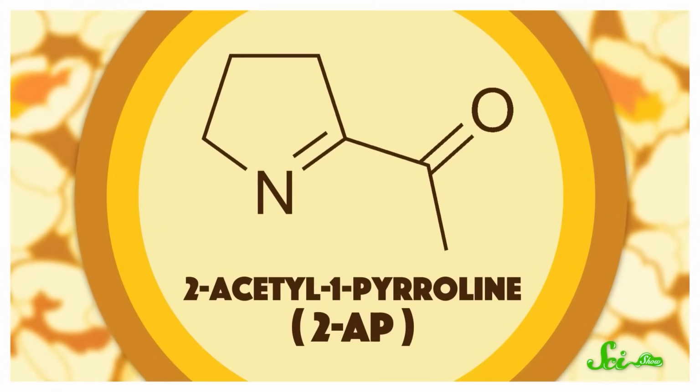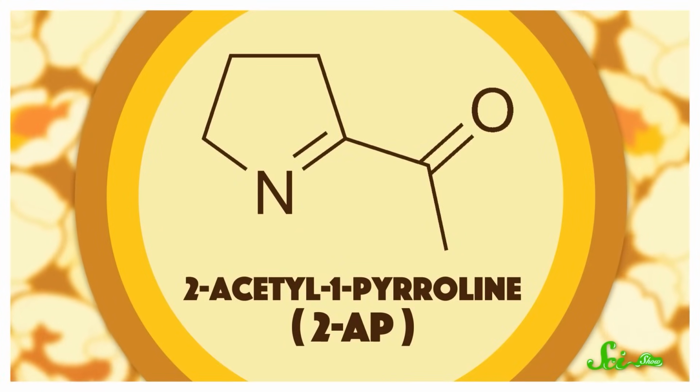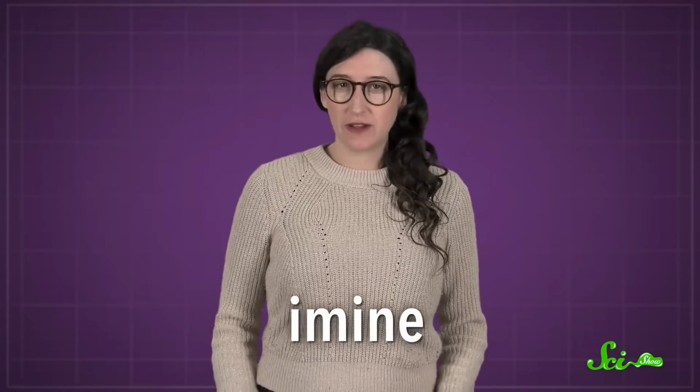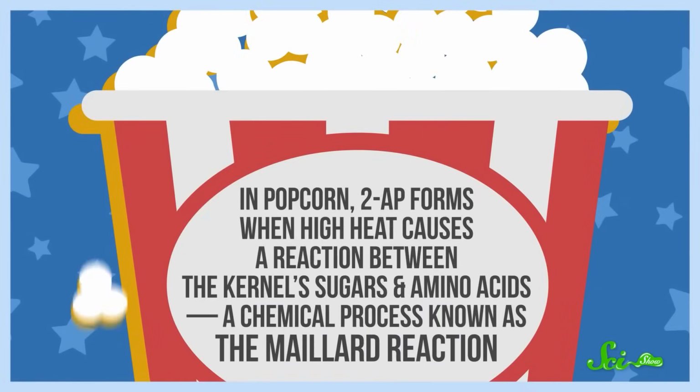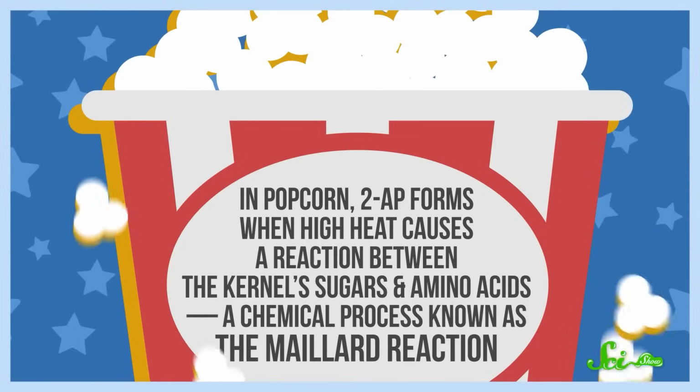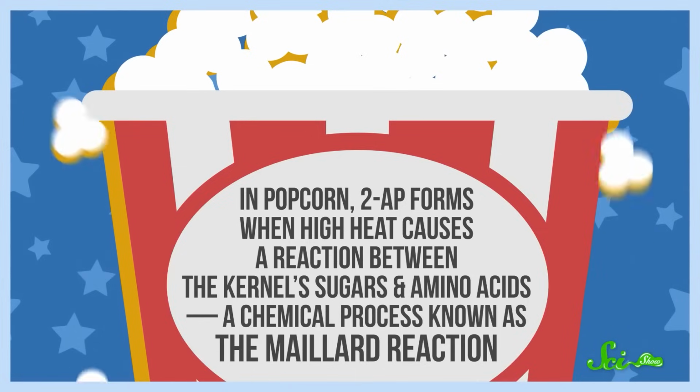The tasty smell of their pee is thanks to a chemical called 2-acetyl-1-pyrroline, or just 2-AP for short. It's an organic heterocyclic aroma compound, and an imine, which is basically just a fancy chemistry way of saying it's a chemical that has a smell, contains carbon atoms, has a circular structure made of multiple elements, and there's a double bond with a nitrogen atom thrown in there somewhere. In popcorn, 2-AP forms when high heat causes a reaction between the kernel's sugars and amino acids, a chemical process known as the Maillard reaction.